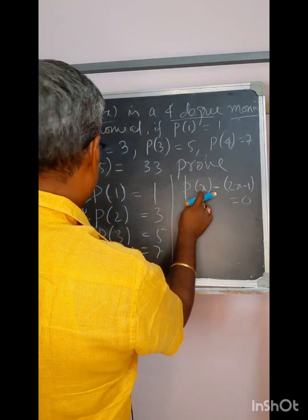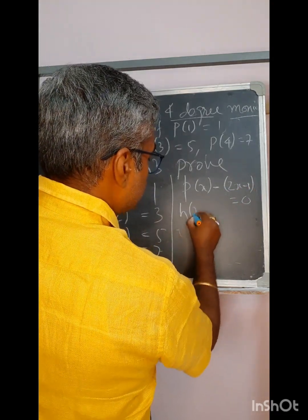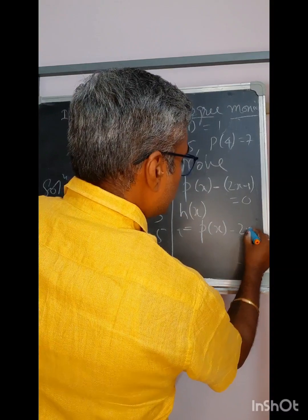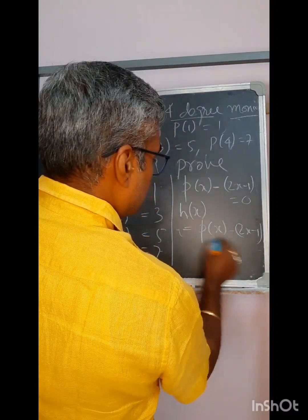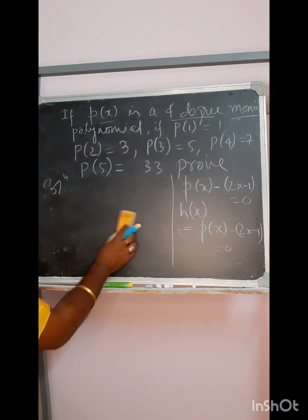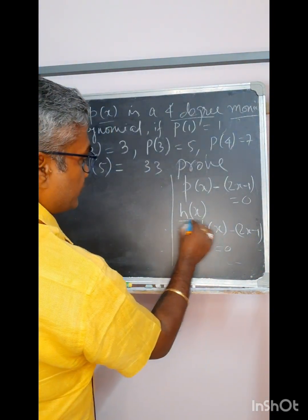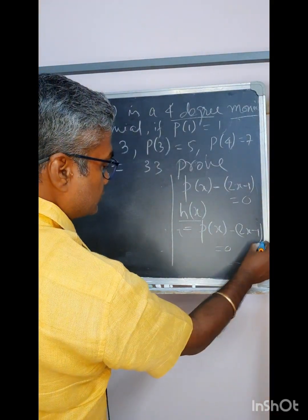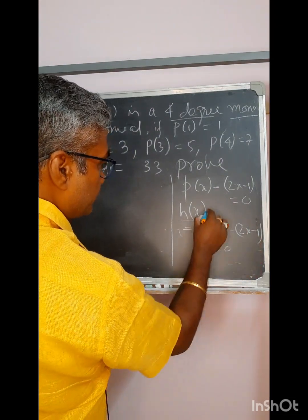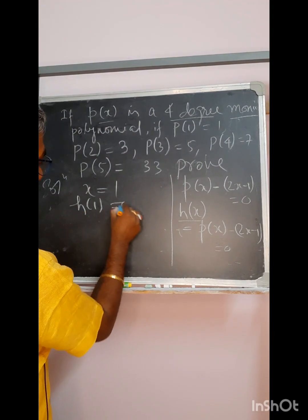Now if you put 1 there, you can easily find that this value is equal to 1. So I will take this equation as equivalent to H(x), and this gives P(x) minus (2x minus 1). As this is equal to 0, this also will give 0. Okay, now up to that you can understand easily. Now if I take for this equation, P(1) minus 1 equal to 0, that means H(x) is equal to 0. That means for x is equal to 1, H(1) equals 0.